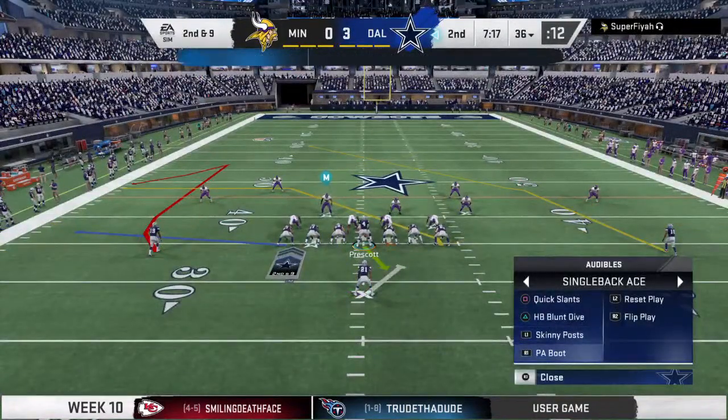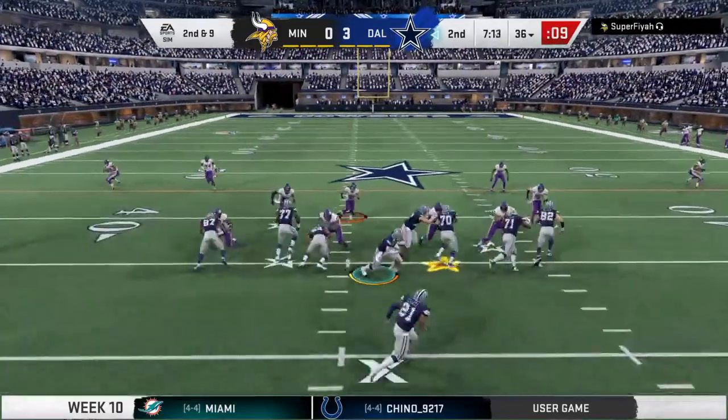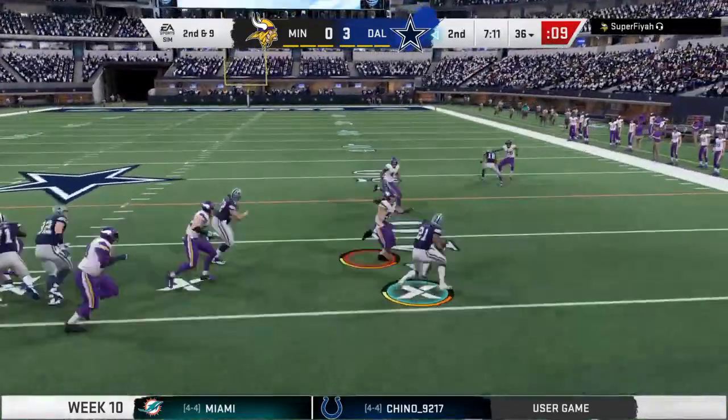I don't know if that helped him at contract time. You could have kicked that one through. I don't know about that. So bad. I don't know about that. Super tough.